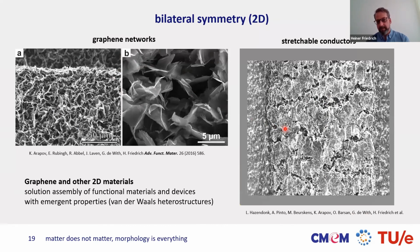So problems that could be addressed with this graphene and other 2D materials are, of course, very functional materials beyond electrical conductivity, and they may be in the future assembled into devices using solution techniques. Particularly interesting in this case is when different types of materials are stacked on top of each other. That would then be referred to as van der Waals heterostructure, for which already a number of emergent properties have been reported.